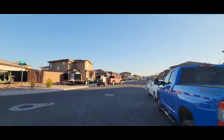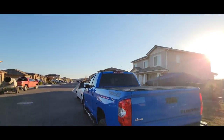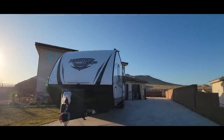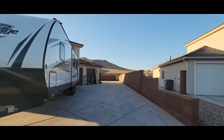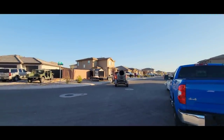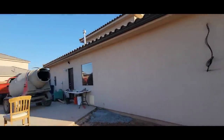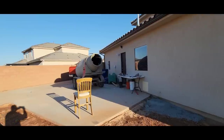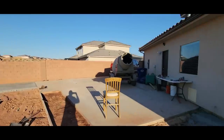Day two. Go more cement. We moved the RV to the side of the house and we're going to take all of it back there. So here he comes. Well, good morning. Here comes the sun. So we're just trying to back this up into this corner, a pretty tight spot. That's our project this morning.